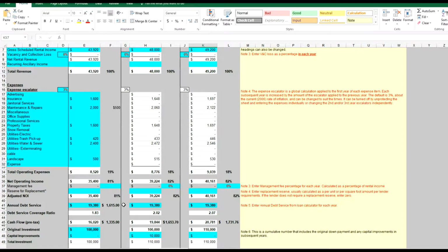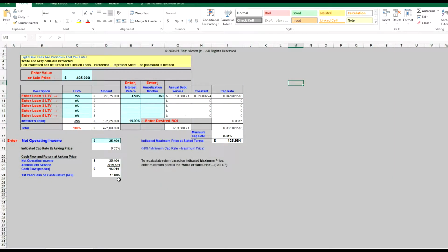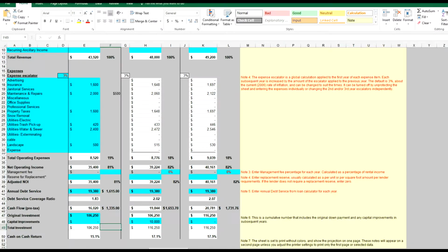And in this spreadsheet, I actually broke it down by the month. So your debt service is $1,600 a month, and your cash flow pre-tax is $1,335 a month. So you'd need a few of these to make any money, but that's okay. So a 16% cash on cash return, and let's see if that adds up. Nope, we've got something that's off because this is a 15.08. So first thing we have to check is our 106,250 down, and yep, that's where it is. Original investment is 106,250. That happens. You start playing with numbers a lot, and you forget to change something somewhere. So now we're at 15.1 and we're at 15.08, so they match. There's rounding going on there, simple as that. So a 15% cash on cash return, still pretty darn good.